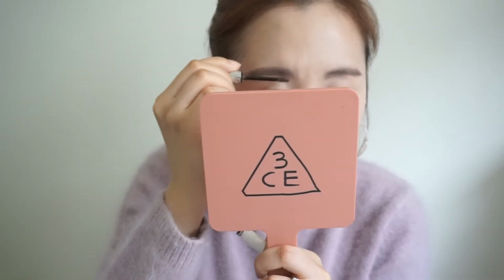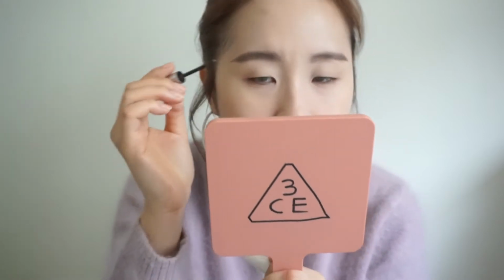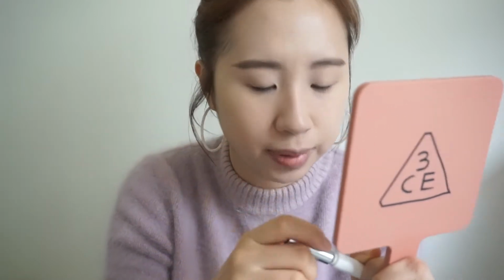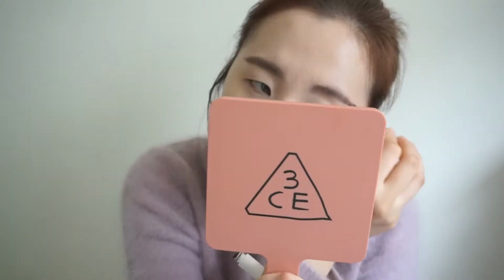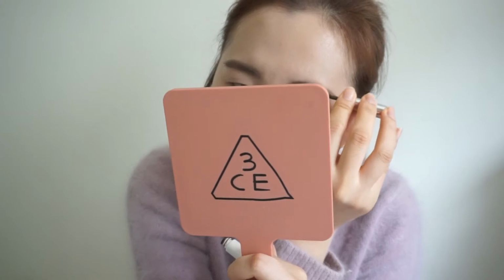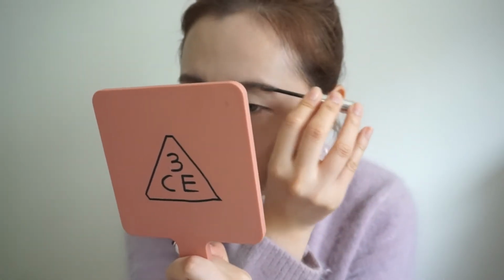Yeah. The more I use this brow gel, actually the more I like it. It really leaves my brows looking really natural and not like that super clean and defined look. And actually it lasts pretty well on my brows too. It really makes my brow hairs stay in place. And I really don't know what it is about this brow gel. It really makes my brows look fuller.